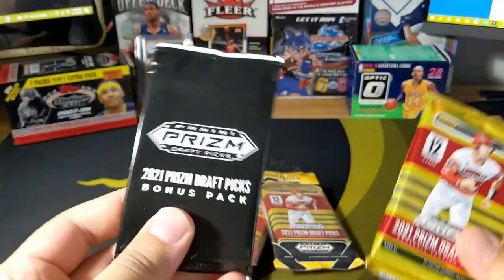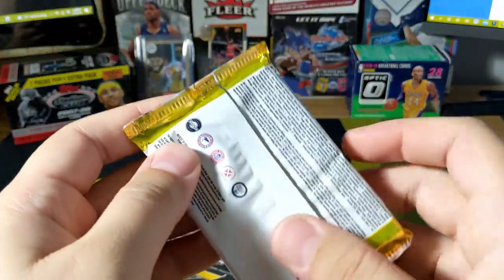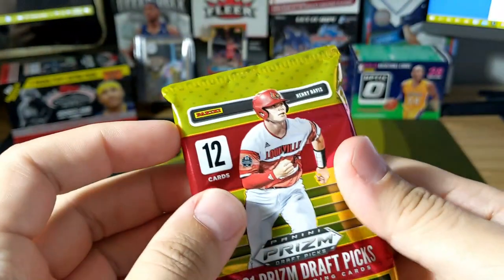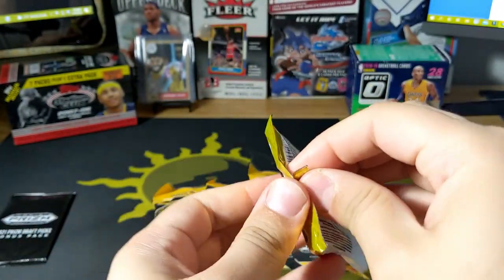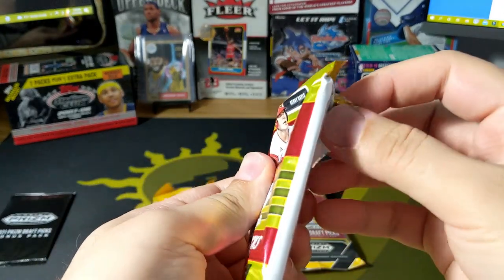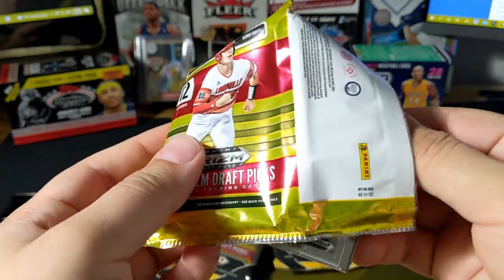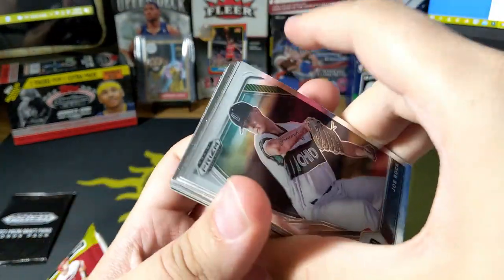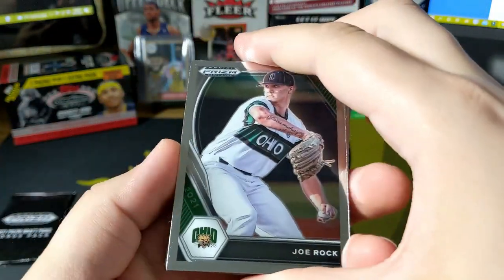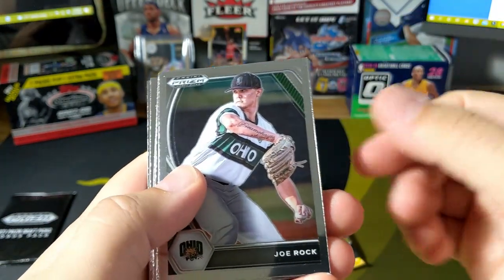So here's the bonus pack. I'm gonna leave that until the end. Here's the actual pack once again. Here's the odds. So I don't know if they were mispriced. I'm thinking they were mispriced because somebody shared a picture somewhere on Twitter and they said that they found these for almost $20 per pack at Walmart. I don't know if that's true, so not sure how much they are in the US.